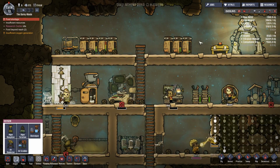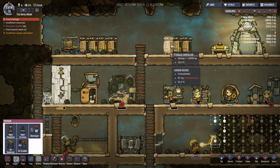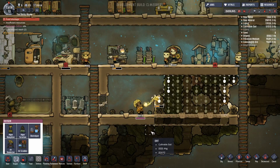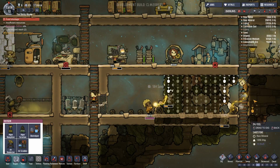Now we've actually filled some of these a bit more, which is good. And we're digging away in here. Is that sand? Yeah, we need to dig the sand up.